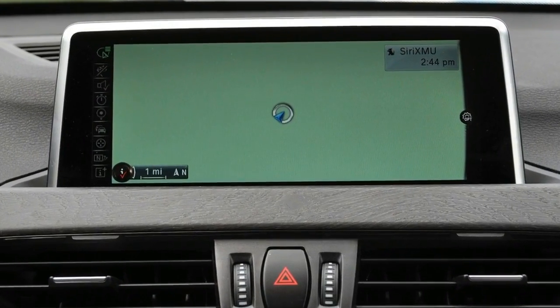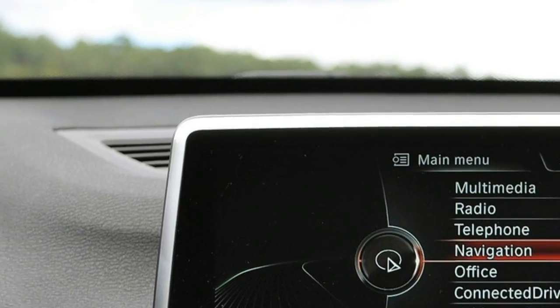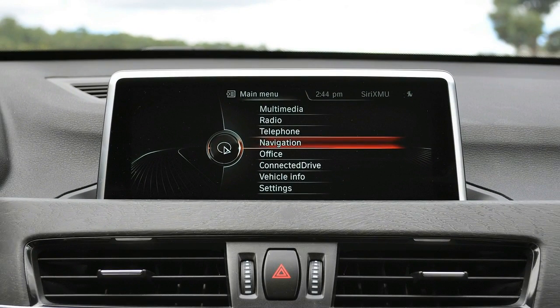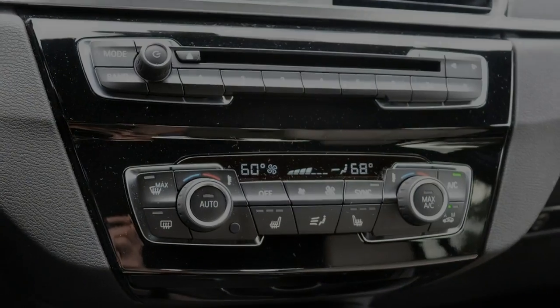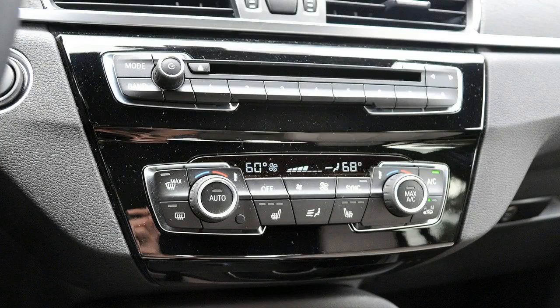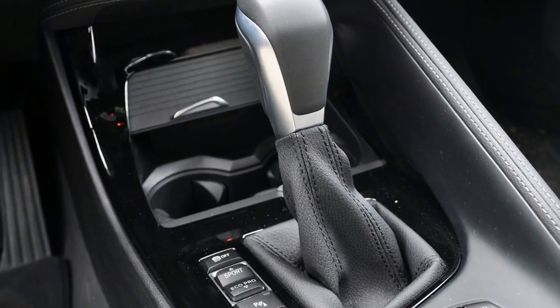The X1 is comfortable in all the right places, it's bigger inside than before, and the seating position goes from car-like in the last generation to SUV level here. The all-wheel-drive system kicks in when you need it, otherwise sending the majority of power to the front. All the things small crossover shoppers want.